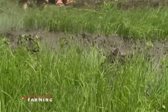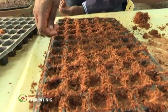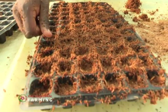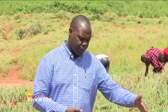Onion is normally propagated by seed or sets. The seed is normally sown in a nursery under a mulch cover. To start doing onions, first of all, you need to prepare nurseries very well. The nurseries have to be at least 1 meter wide, and probably 5 meters long, something comfortable, depending on where you want to grow and the size of land that you want to grow.